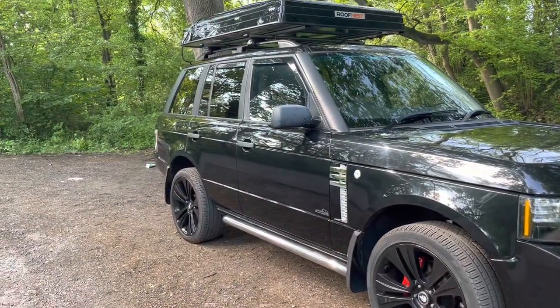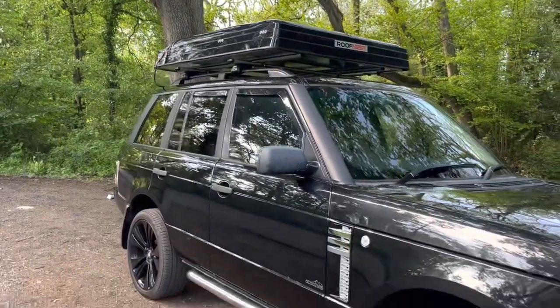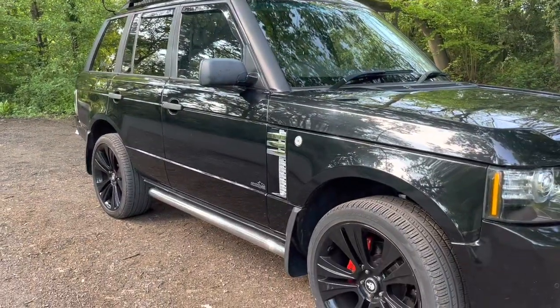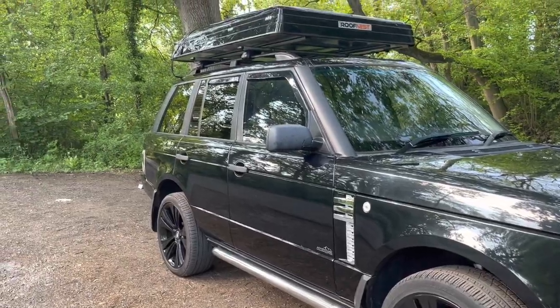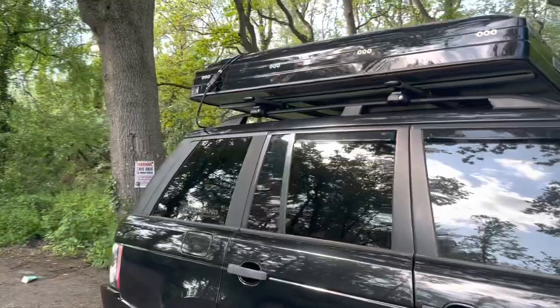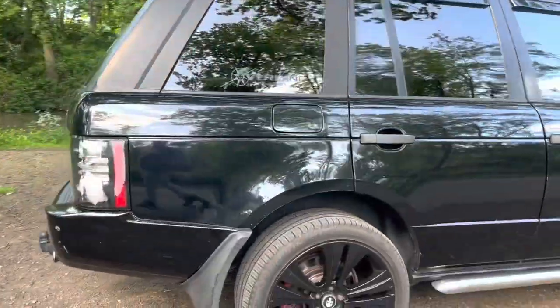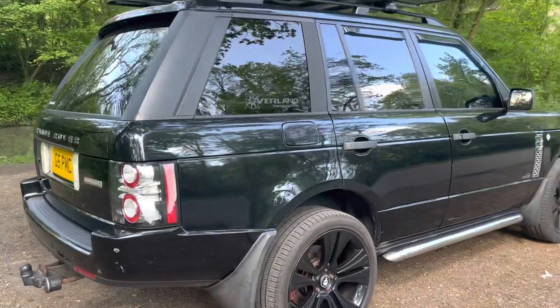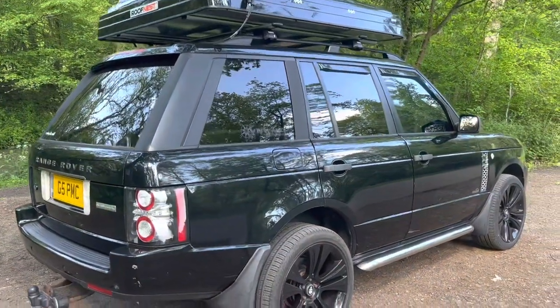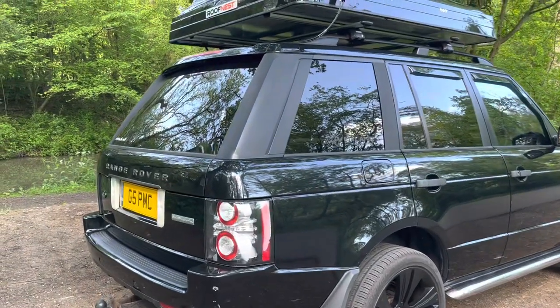It just went on there and it actually fitted really well, and I quite liked the way it looked. So this then became my overlanding vehicle. I got the Land Cruiser back, and that was then used for 6 months, and I tried to love it. I didn't really love it because I'm a Range Rover fan really at heart, and I've had them for years and I really loved it. So as soon as I drove it, that was it. I was like, yeah, I'm keeping this.